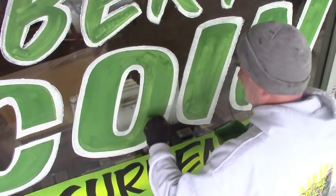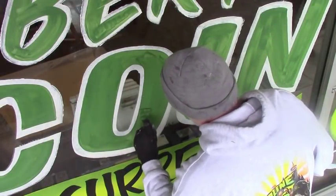It's not my specialty doing hours and phone numbers and stuff, but it looks okay. And they said they wanted something bouncy. It was fine, instead of some static vinyl lettering. Okay, I'm working on the second coat of green on the word coin.